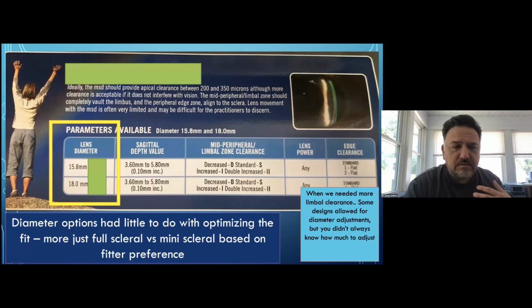But I think as our fitting techniques have evolved, diameter means something. Increasingly, it means more than just the overall size of the lens. It means how much of that lens is designed to clear the cornea and limbus, and how much of that lens is designed to land on the sclera. And that's important to get a good fit.